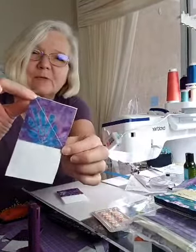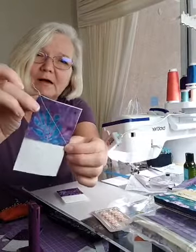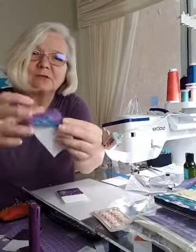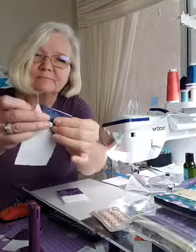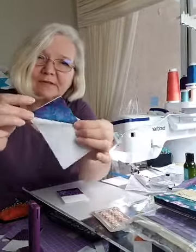All right, so this is what it should look like when you have the first one on. So from one corner to one corner, all the way up, okay? So that when you flip it out, it should match up to that corner, and it should match up perfectly.